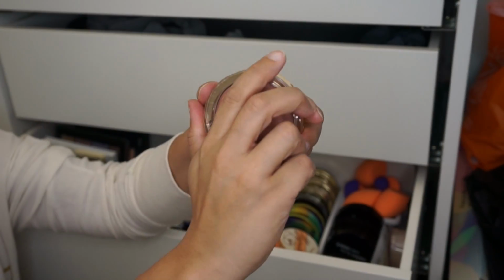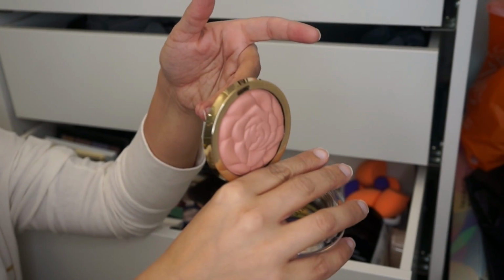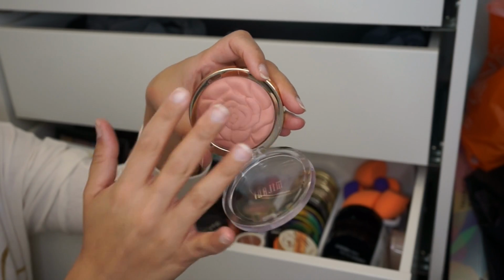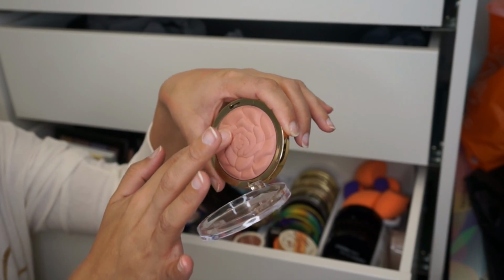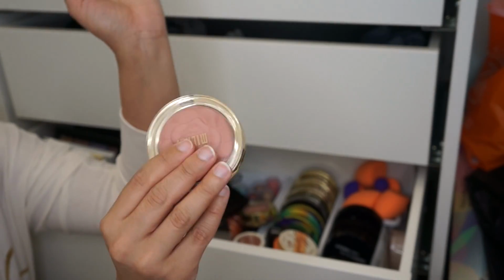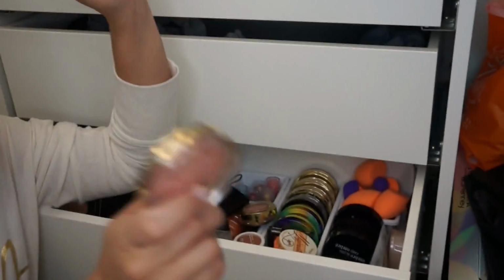This is the Milani Blush in Romantic Rose. It is kind of new, so I do feel like you have to get past this flower shape. This one just feels like you have to break through that first layer. But I am going to be keeping this one because it is newer to my collection as well.